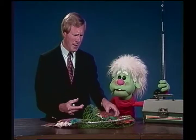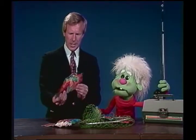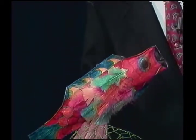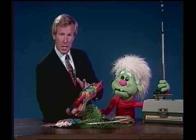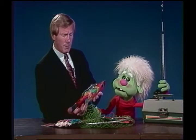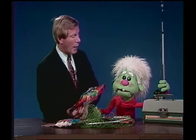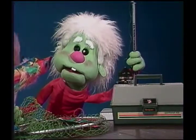Now, what about this one? Boy, is this a beautiful fish. Watson, it's got feathers. Is this a flying fish? Could be. Of course, real flying fish do exist, but they have scales instead of feathers. Now, what would happen if a fish did have feathers instead of scales? What happens to feathers when they get wet? Well, gee. They get soggy. The fish would sink to the bottom.